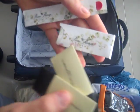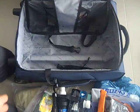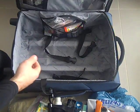I love grabbing these from the hotels because now I could use them again. This is from the Beau-Rivage in Switzerland, and this one was from Cyprus, little Q-tips and little toiletries. Here I got some extra paracord. You'd never know, you might need to use it to fix something, like a broken suitcase.